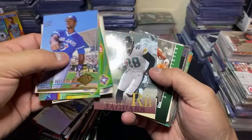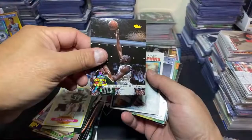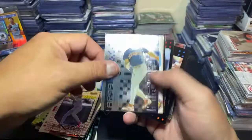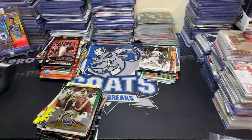Paul Pierce. Not a rookie. Billy Campfield. Barry Bonds, member's choice. Shaq. Brendan Wright, Juan Gonzalez. Barry Bonds, all-time home run, Gus Frot, helmet head, Jeff George. All right.